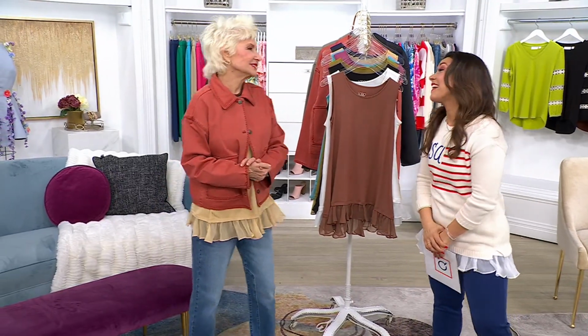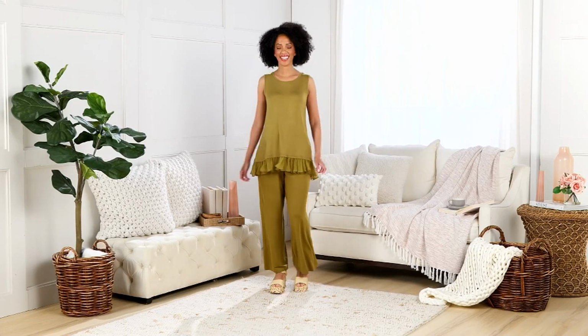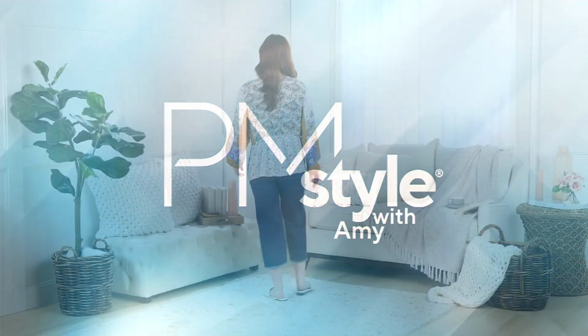Oh, I love that. Lori, thank you for being with us for PM Style. Thank you. Only order of the year with your tank, black and white, really popular. It's $39.98, so be sure to grab yours.